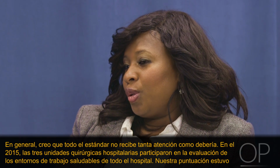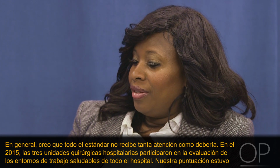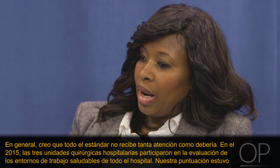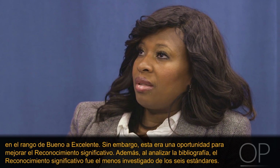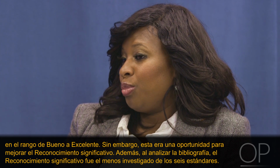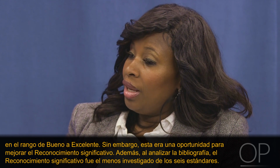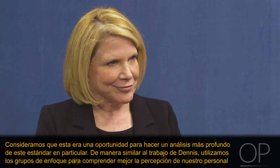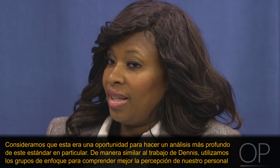Overall, I believe the whole standard doesn't get as much attention as it should. In 2015, the 3 inpatient surgical units participated in the hospital-wide Healthy Work Environment Assessment, and our score was in the good to excellent range. However, this was an opportunity to improve in meaningful recognition. And looking at the literature, meaningful recognition was the least investigated of the 6 standards. We saw this as an opportunity to take a deeper dive into this one standard.